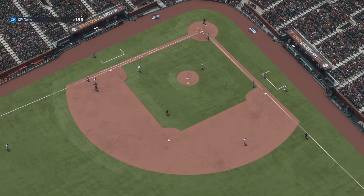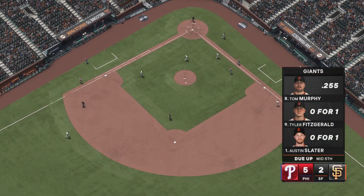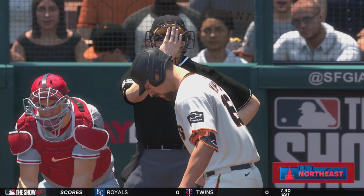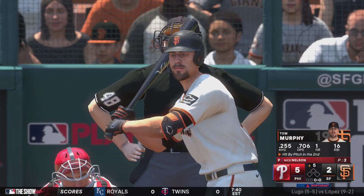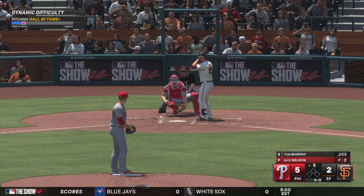Nice job behind the plate there. 1 hit, 1 left. Last half of the 5th coming up. We head to the bottom of the 5th. Here's the catcher, Tom Murphy. The wind and the pitch.